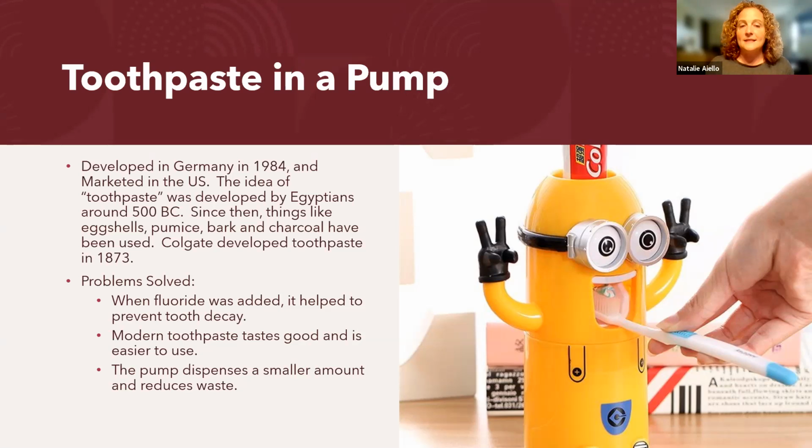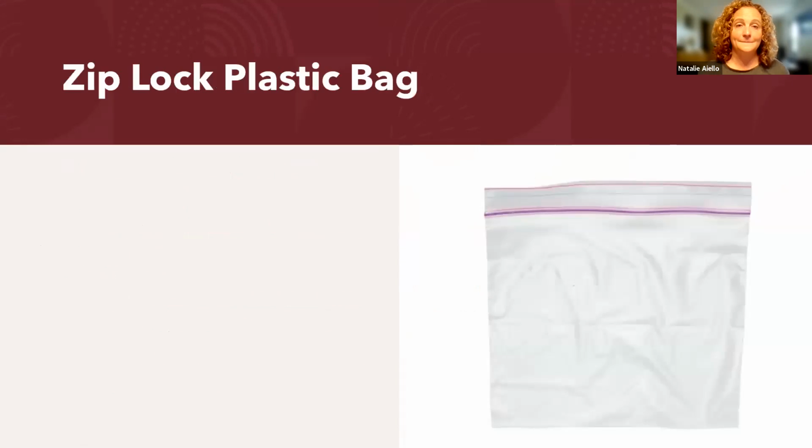when the pump was created, the dispenser reduces the amount of toothpaste that is wasted. So raise your hand if you have a tube of toothpaste in your bathroom that gets really gross and maybe there's chunks of toothpaste all over your bathroom sink because the actual tubes are kind of hard to keep the toothpaste in. When you use the pump, you push the top part down, a little bit goes onto your toothbrush, and there's less waste, okay? So those are some of the problems that were solved by putting toothpaste in a pump and even developing toothpaste generally.